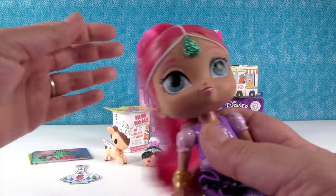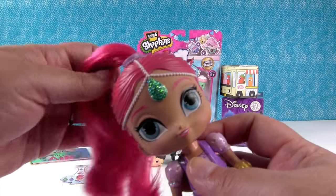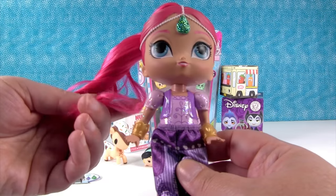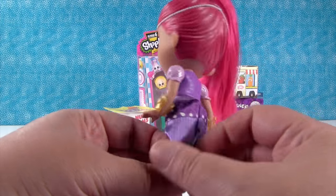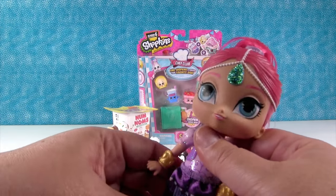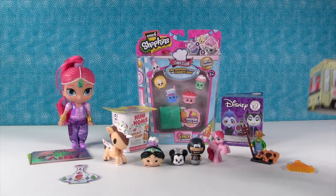But this hair is so soft. Feel that, Paul. A lot of times you get dolls where the hair's kind of rough, but this is really soft. I like her sparkly jewel. You like her sparkly jewel? I do, and I love how pink her hair is. It's not just pink, it's pink. Pink, pink, pink. So she's a really cute little doll, and I think she's going to be a great addition to our collection. Yes. Okay, Yummy World time.